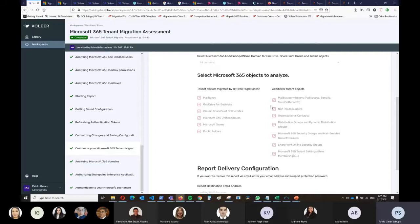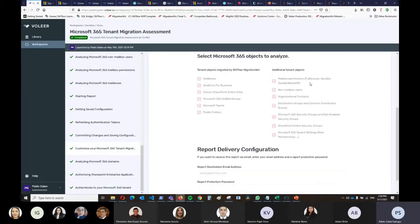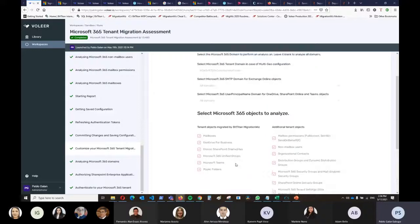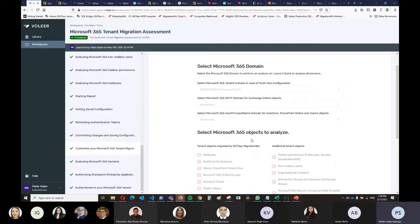After that, we can leave everything selected by default, or we can deselect objects that we don't want to include in the assessment. Mailboxes, OneDrive for Business, Classic SharePoint Online sites, Microsoft 365 Unified Groups, Microsoft Teams, and public folders will be included in the assessment. And these are things that we can migrate with MigrationWiz. There is an additional column with other tenant objects that are not supported by MigrationWiz, but it is very useful to have these objects in the assessment. We can even specify here an email address and optionally also a protection password to automatically send the result of this assessment once it's completed.